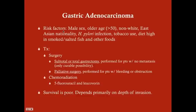What do we do for treatment? Well, this is skipping how you diagnose the patient, which is via biopsy, but for treatment, once you diagnose them, it's going to be surgery. This is the only curable possibility. It's going to be a subtotal or total gastrectomy. And this is for patients with no metastasis. If the patient has metastasis, unfortunately, nothing you can do other than palliate the patient and give them chemotherapy. That's part of the palliation.